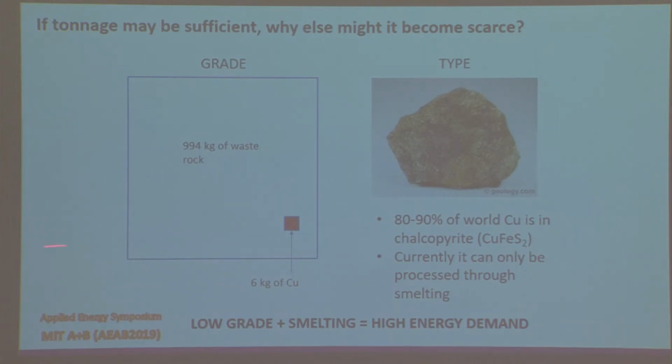So typically, right now, the world copper grade is 6 kilograms of copper in 994 kilograms of waste. And most of that copper is mineralized as this particular mineral, which is called chalcopyrite. There's the formula. About 80 to 90, maybe as much as 93% of the world's copper is mineralized this way. And the combination of this low-grade issue, this little amount of copper in a bunch of waste, plus the main processing route, which I'll talk about in a second, gives us a very high energy demand, which is the issue that we're trying to address in this research, or at least partially address.